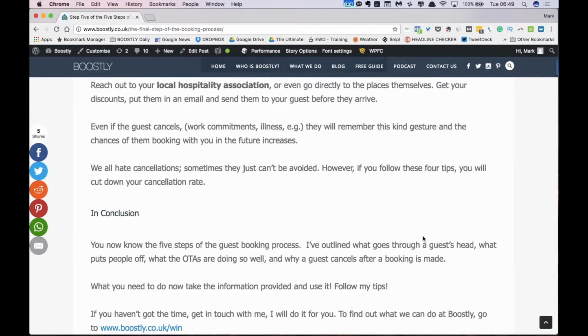Again, there are loads of automation tools out there. It's about having a crystal clear deposit scheme on your website. It's about making sure that when someone books via an OTA, you've got tools in place where you can check that the card has money on it, etc. I have written and recorded a video all on this on Boostly, so you can go and find it. It's all about automation tools. I am creating something for my booking engine, so if you want to know more about it, please get in touch. But that has been the 5 stages of the booking process.